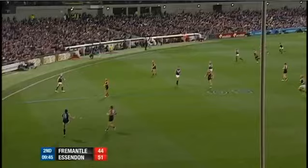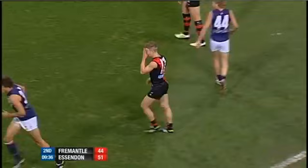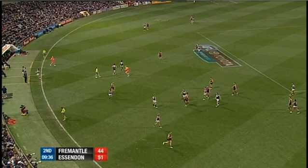The goal-kicking frenzy has slowed somewhat. Just collectively, four goals kicked in this 15 minutes of play. Just want to ask Slingy down there, the Essendon forward line. We haven't seen Hill and Ryder inside 50 a lot tonight. Lingy, they just look to be going a little bit smaller down there tonight.